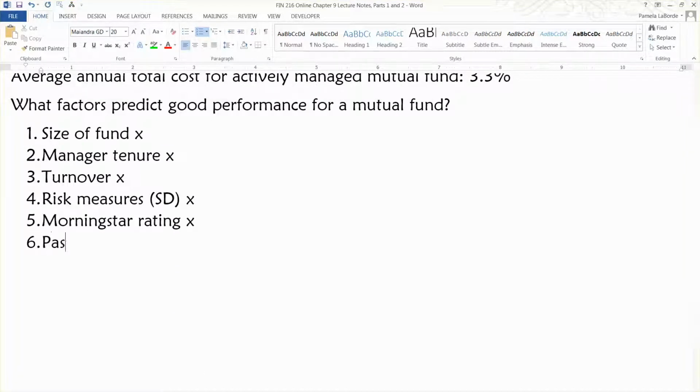They've also looked at past performance. The idea being, do companies that do well in the past keep doing well? Or if companies do poorly in the past, do they suddenly exhibit this turnaround and start doing better in the future? So basically, is past performance an indication of future performance in any sort of way? Is there any relationship? They found no relationship.